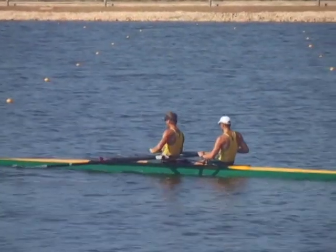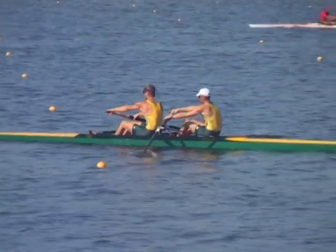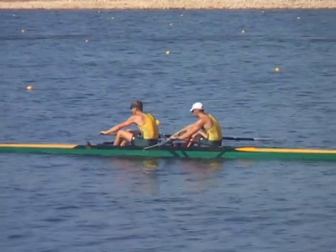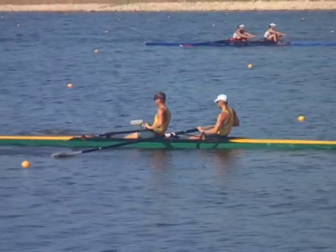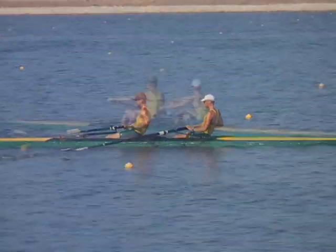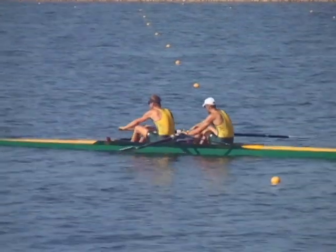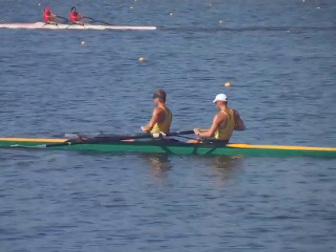Let's have a look at the total picture of the blade work. We notice a very direct, quick, but not hard, not too deep catch which perfectly locks the blade in the water. The blade stays locked during the entire stroke. We do not see any ripping of the blade through the water, no white water. We see patient pressure on the blade and a very efficient push of the boat.